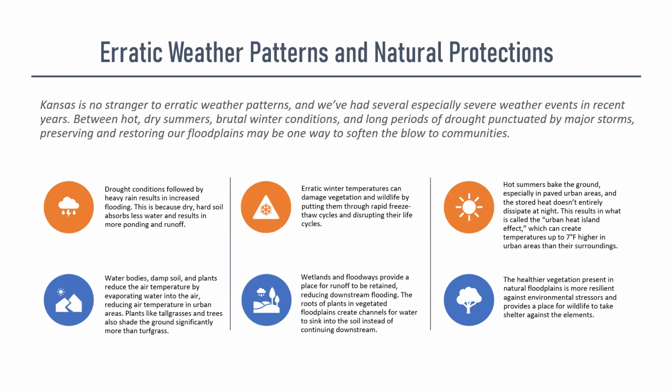Oh, hold on, I'm reading this out of order. Erratic winter temperatures can damage vegetation and wildlife by putting them through rapid freeze-thaw cycles and disrupting their life cycles. This puts further stress on stressed habitats, places like wetlands that are threatened by pollution, by sedimentation, by nearby construction. Anything that stresses a plant can make other stressors worse. It's just like a human. If you have bad allergies and a cold, two things at once is going to be bad for you. If you have a pine tree that has nematodes and now it's a dry year, then the pine tree might die. It's the same thing with our floodplains.